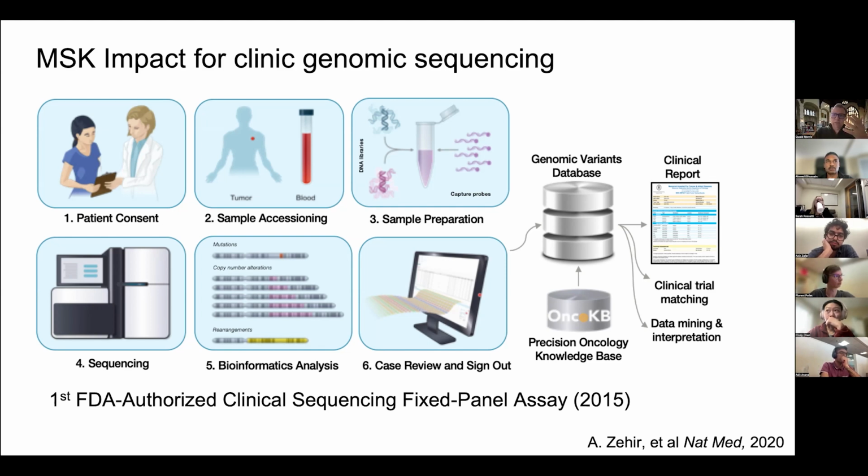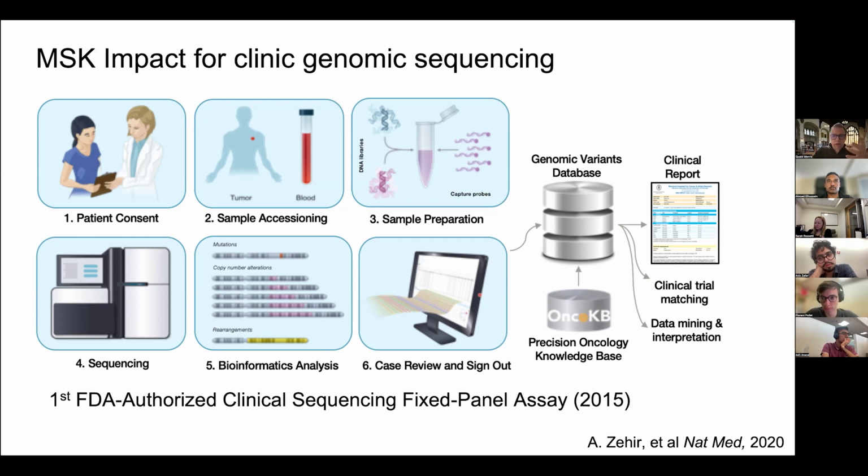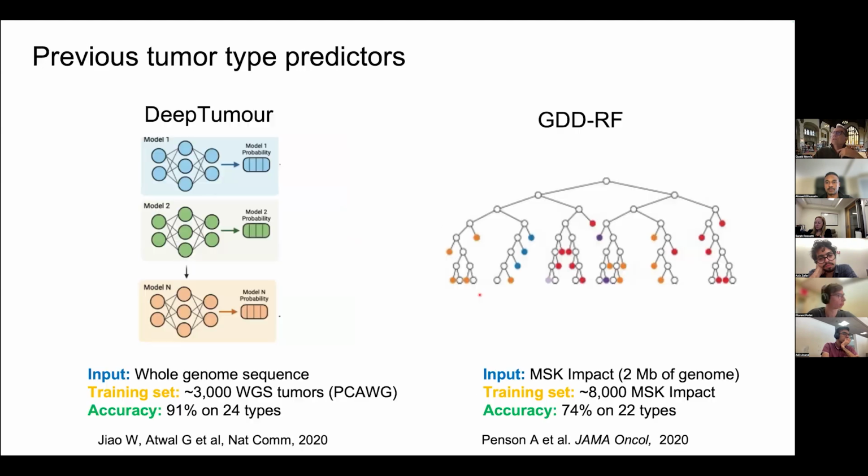And there's a whole pipeline by which patients consent. Many patients consent to research. We do the preparation, and we analyze their sequencing outcomes, and we generate a clinical report for the clinician. And our tumor type predictor is dependent primarily on the clinical report sequencing.